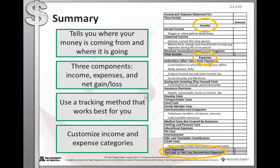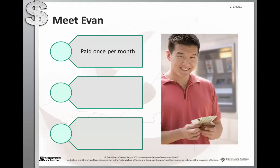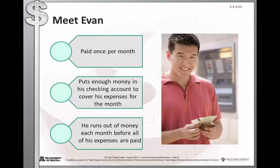So, you guys ready to meet Evan? I am. So here he is. Evan gets paid once a month. He puts enough money into his checking account to cover his expenses for the entire month. But Evan has a little problem. He's got that nice smile right here. He runs out of money each month before all the expenses are paid.